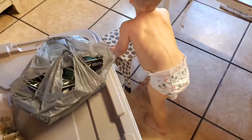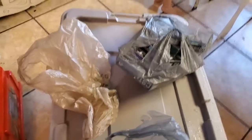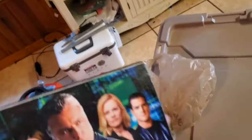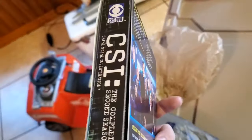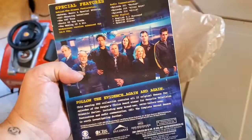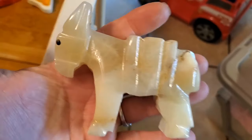I also got that stool. Dalton is pushing it around. Dalton, stop! Stop pushing it while Mommy's doing this. So I got CSI seasons 1, 2, 3, 4, and 5. I saw 1 through 6 sold for $50, so I paid $5 for these 5 seasons, and I'm hoping I can get $50, even though it's only 1 through 5. So I also got this donkey. This one actually says Onyx, Teles, Mexico. So $2 for him.